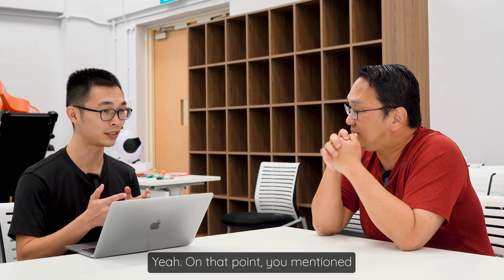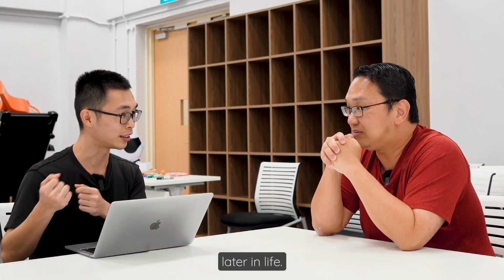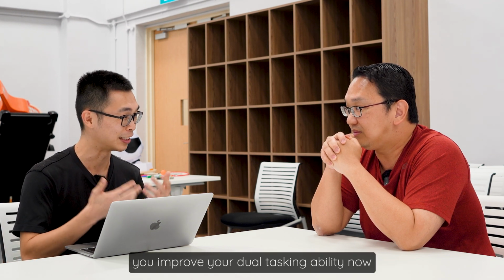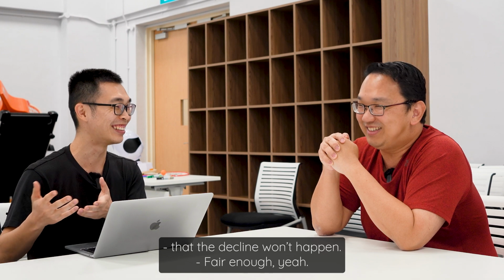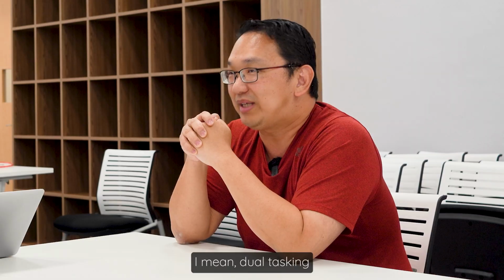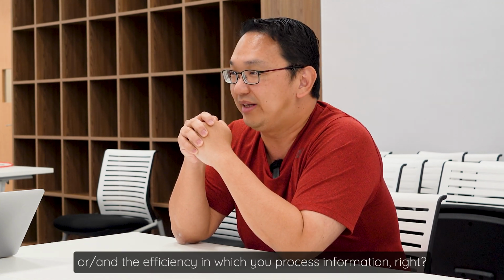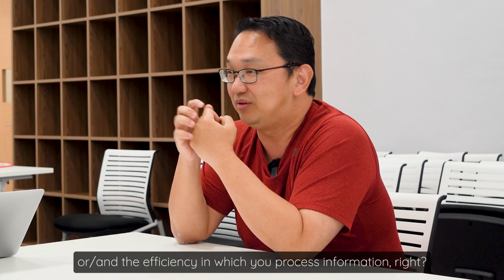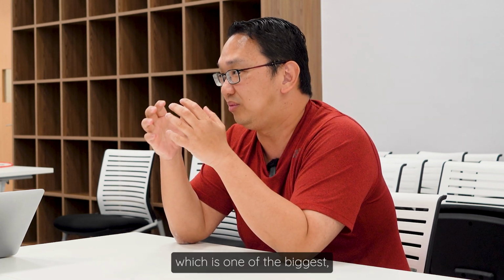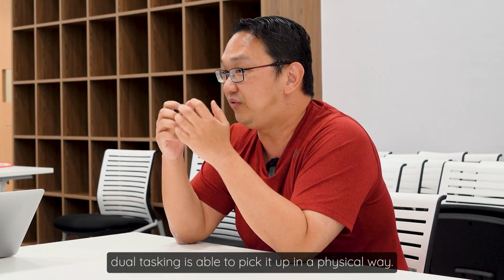On that point, you mentioned dual tasking ability is predictive of cognitive decline later in life. But does it mean that you improve your dual tasking ability now? Fair enough. I guess the short answer is not really. Dual tasking is a way to measure your cognitive reserve and the efficiency in which you process information, right? So if you are bad at processing information, which is one of the bigger risk factors for cognitive decline down the track, dual tasking is able to pick it up in a physical way.